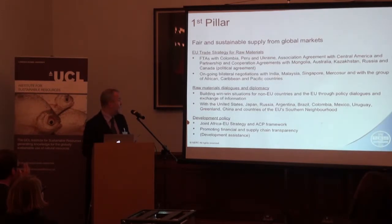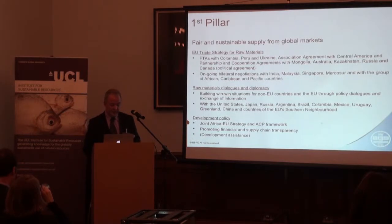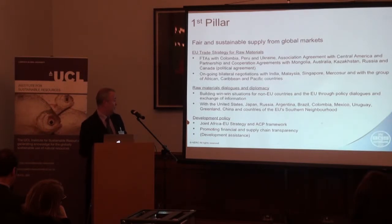In terms of the raw materials dialogues and diplomacy, we are promoting policy dialogues and exchange of information with countries such as the United States, Japan, China, Russia, Brazil, etc. And in terms of development policy, we have a joint EU-African Union strategy, and we also have a framework for cooperation with African, Caribbean and Pacific states. We are also taking measures to promote financial and supply chain transparency.